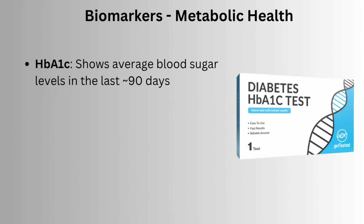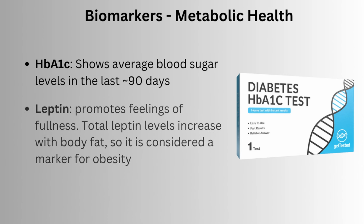HbA1c is your diabetes marker. This is equivalent to a snapshot of your average blood sugar for the last 90 days. Leptin wasn't in the original study, but was added alongside one of the oral health markers, with telomere length being removed. Lower levels of leptin are considered better, and a high level would indicate high levels of body fat.